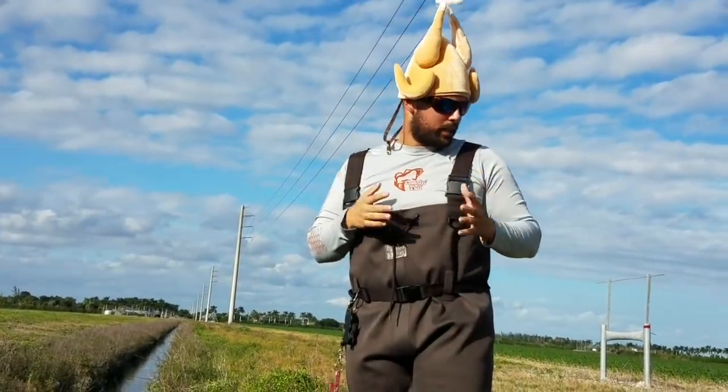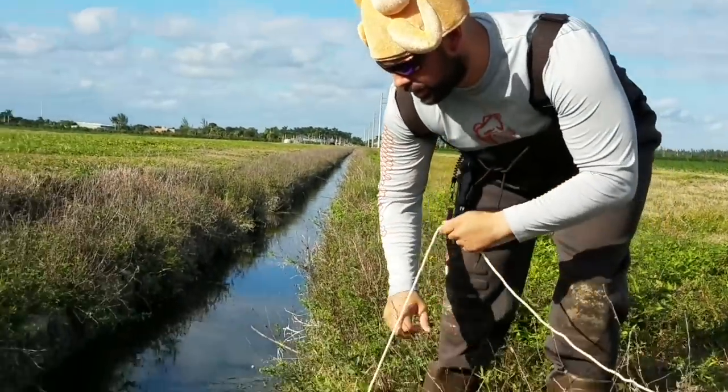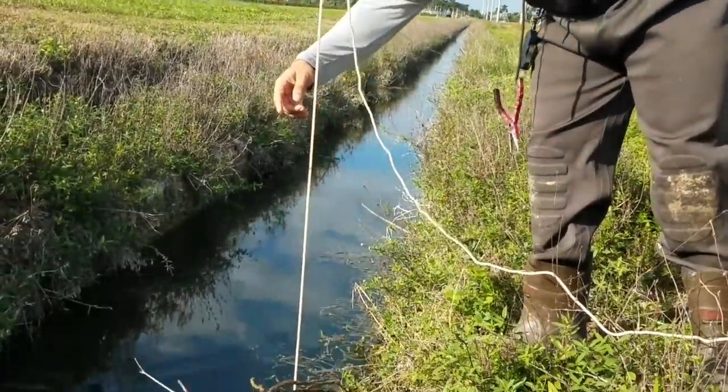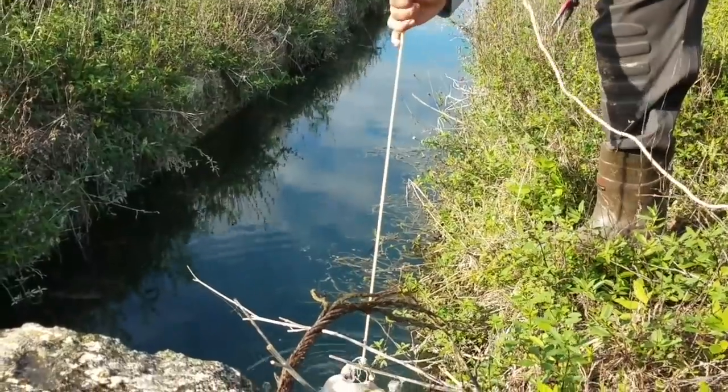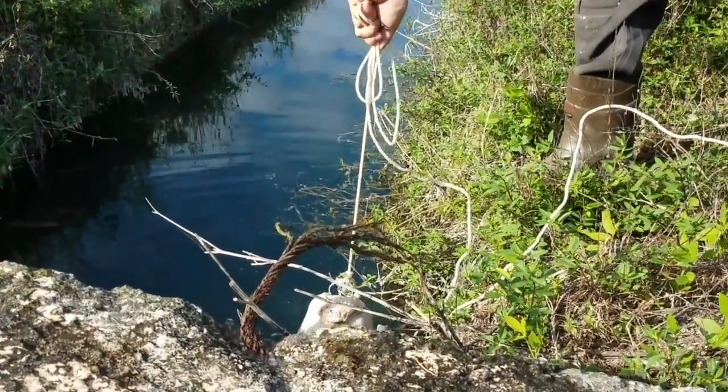We've been waiting for some time. It's getting hot in these waders. Let's go ahead and see if we got something. We only saw the catfish, so let's see what we can get. I see something. Moment of truth. I see something, hold on.